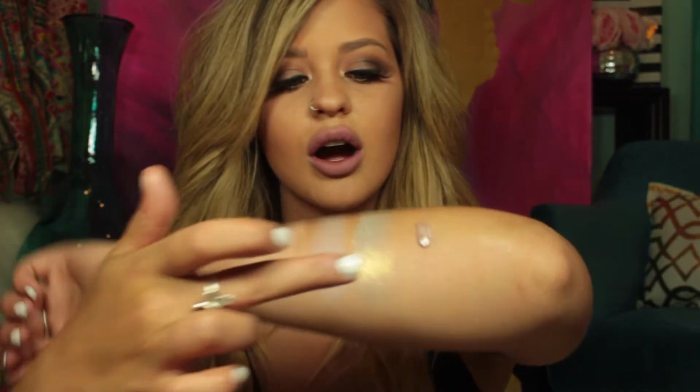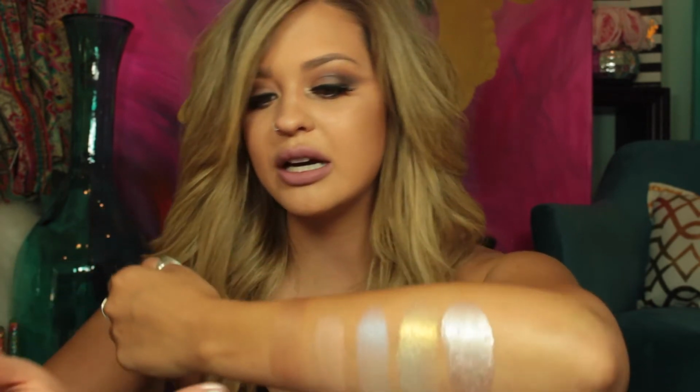So like the Sunbeam one, these are drops, so they do start to mattify after you work with them a little bit. And these are super, super, super pigmented, so you want to be careful that you're not using too much on your face, because it will get a little bit harder to work with if you're putting too much.